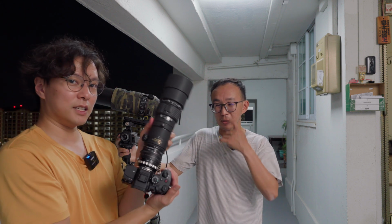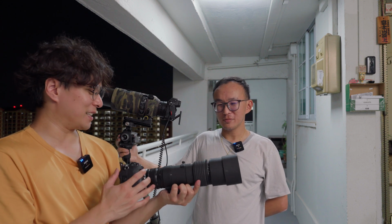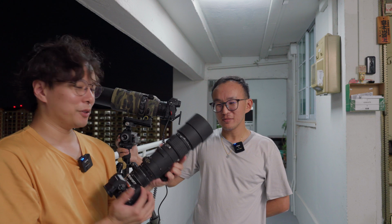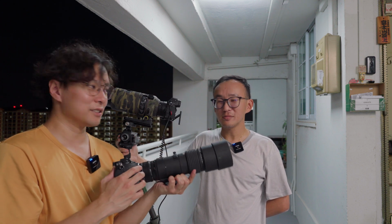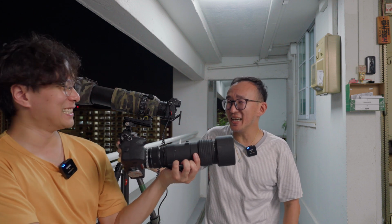Yeah. So this is the setup, and I'm also using a teleconverter. Yeah, 1.4. So it's a 1.4 teleconverter on it. So this is like a 420mm. Manual focus still, so still can get some pretty good shots out of this. I'm surprised at the quality of the lens. And now you know why I have so many.